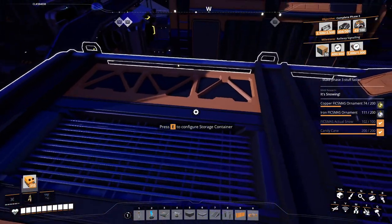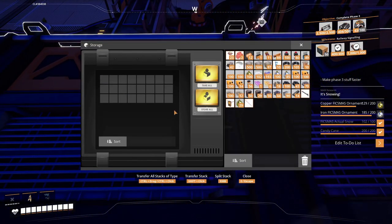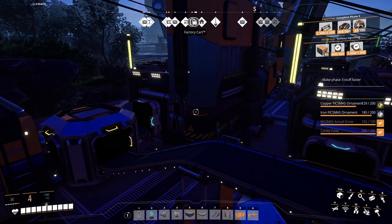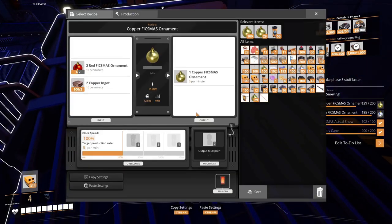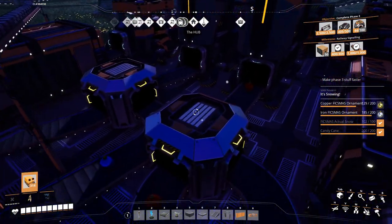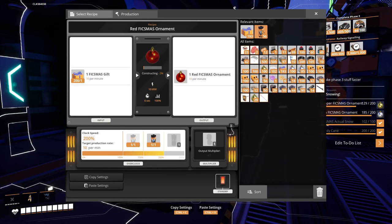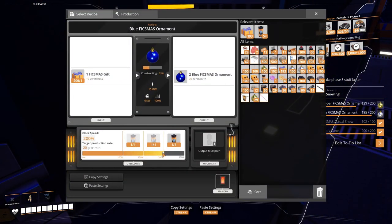All right. Let's see if we have enough to make the snow. Almost with those ones. Not so much with those ones. What does this one need? Red ornaments. Are you full? You're full. Just gonna make it faster. So we'll do this. We'll make it 250%. And let's go ahead and fill you up.